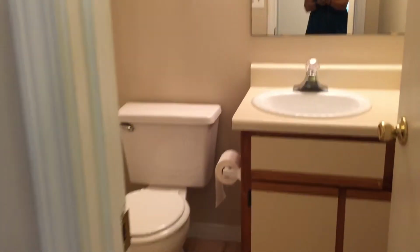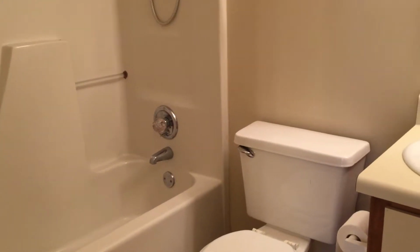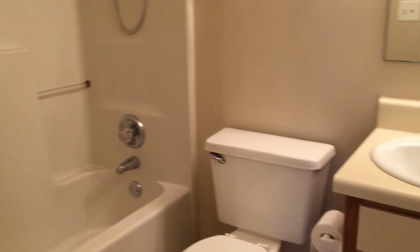Directly across from this bedroom is your first of 2 bathrooms. You can see there your vanity, your tub shower combo. Come out of this bathroom and continue down the hallway.